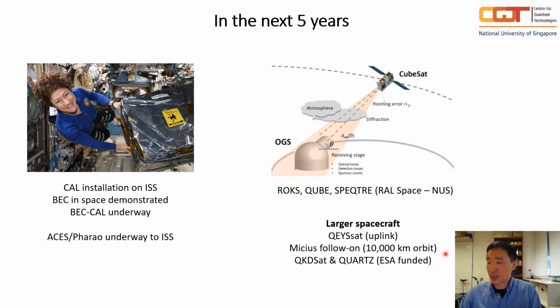Our Chinese colleagues are talking about launching various types of spacecraft to investigate smaller platforms. And also, one of the things that I'm really looking forward to is a Micius follow-on that's going to be launched at a very high altitude of 10,000 kilometers. Now, going to high altitudes is actually very exciting. This is because it would alleviate some of the challenges that we have in tracking these low Earth orbit satellites.